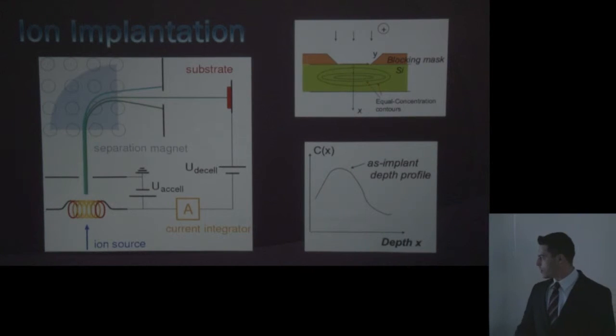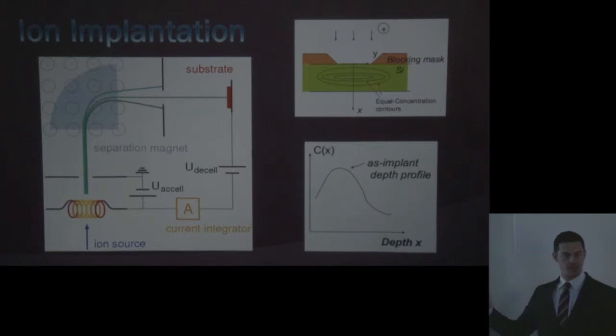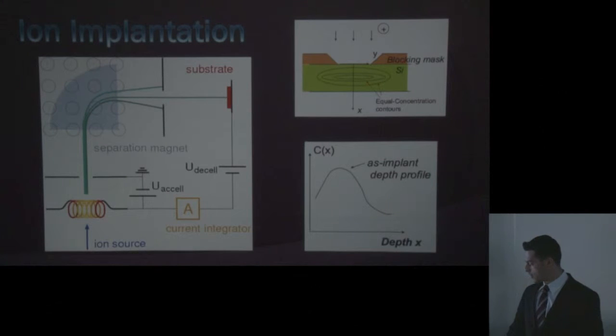These two graphs are also important to the process, or these figures. On the top, you can see how if you have some sort of mask, which we'll have in the form of the resist, you can selectively only implant ions in the spots that you want. And then you will also, based on your conditions, have some curve of ion concentration as a function of depth.